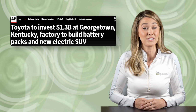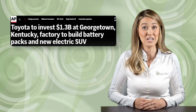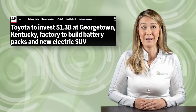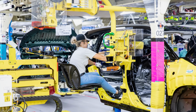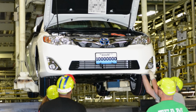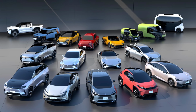In February, Toyota announced a $1.3 billion investment in their Georgetown, Kentucky plant for the production of a separate all-new 3-row battery electric SUV. Toyota currently builds the Toyota Sienna minivan and SUVs including Highlander, Grand Highlander, and the Lexus TX in Indiana. They produce the Camry sedans and the RAV4 SUV in Kentucky. In this image, we can see Toyota's upcoming EVs. Which do you think they'll produce in Indiana and Kentucky?